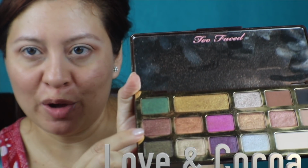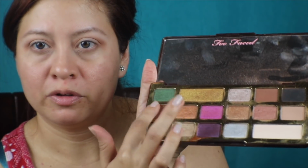Then, this is where you can absolutely love me. I'm gonna use Love and Cocoa. The only tool you're gonna use is your fingers. And literally, you go to your swatch, and you just put it all over the lid. Just over, you're gonna put it just all over the lid.